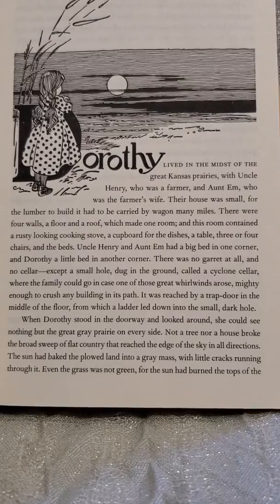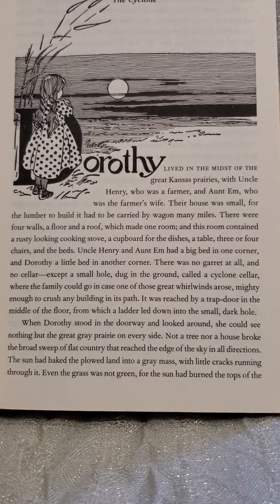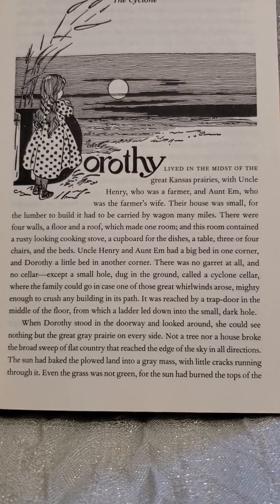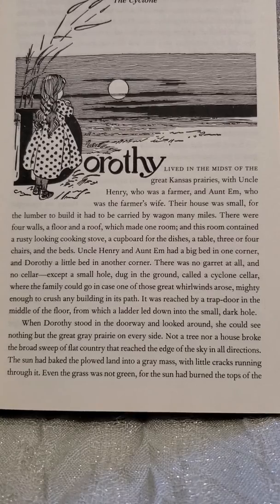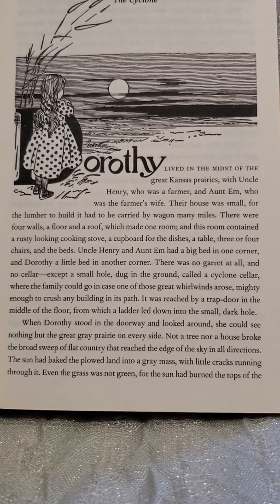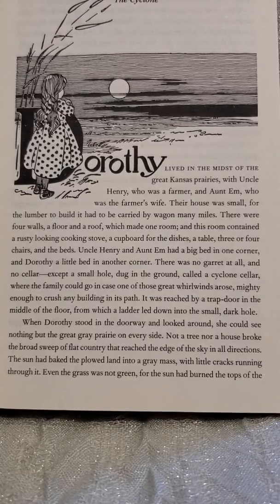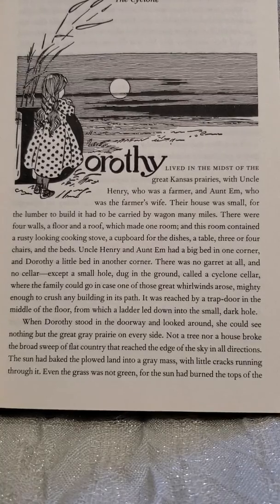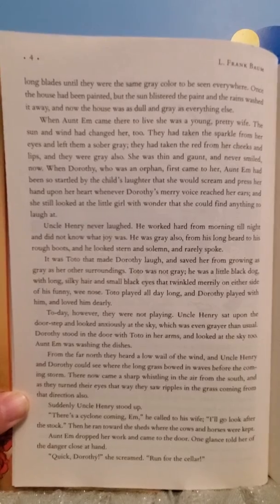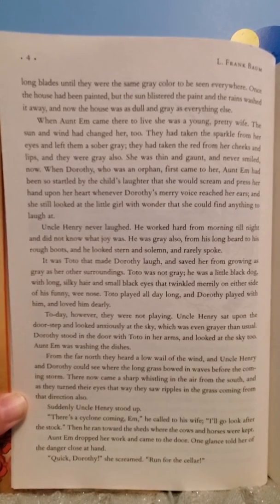dark hole. When Dorothy stood in the doorway and looked around, she could see nothing but a great gray prairie on every side. Not a tree nor a house broke the broad sweep of flat country that reached the edge of the sky in all directions. The sun had baked the plowed land into a gray mass, with little cracks running through it. Even the grass was not green, for the sun had burned the tops of the long blades until they were the same gray color to be seen everywhere.